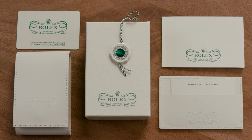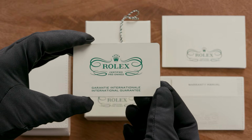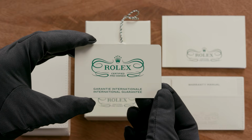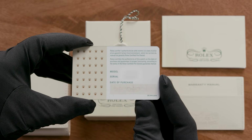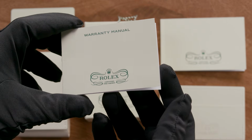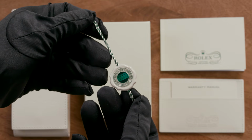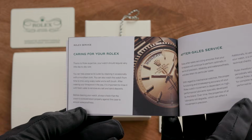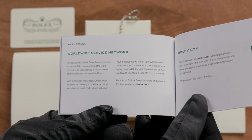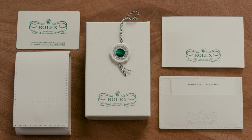But no matter what, a certified pre-owned box and paper set starts with an outer box, a leatherette travel pouch with suede lining, a warranty card that embodies the 2-year globally valid Rolex-backed warranty. Note, this is not a retail warranty but backed by Rolex and actionable at any of its authorized points of sales and service. A leatherette wallet includes the warranty terms and conditions manual. A holographic hang tag marks this as a certified pre-owned Rolex watch, and a manual details Rolex's values as a company, the certified pre-owned program, care, feeding, service, and use of your Rolex, locations of points of sales and service, and details of Rolex.com. Rolex certified pre-owned watches are backed only by Rolex.